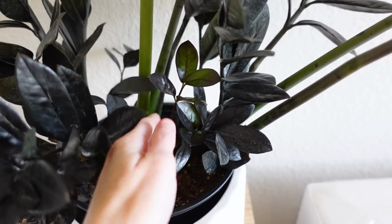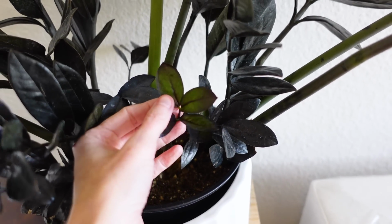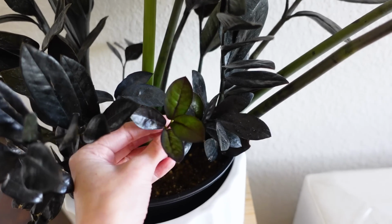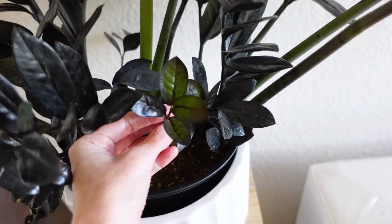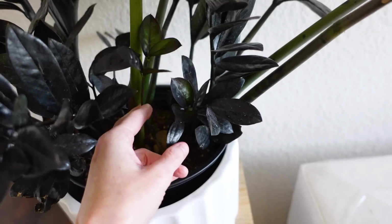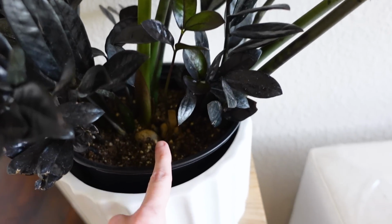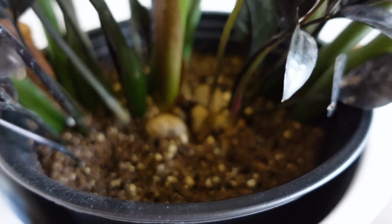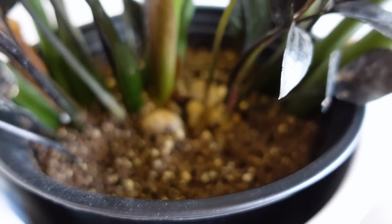Let's see. Sorry if I'm a little bit shaky, you guys. Caffeine today, and it makes my essential tremors a little bit worse, but I needed the caffeine. So not totally hardened off. You can see it's still a little bit green, and it is just a baby branch, but it actually came out of one of the tubers. Come on, camera, work for me.